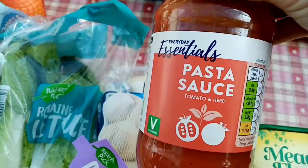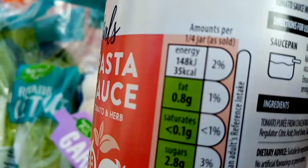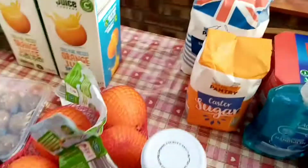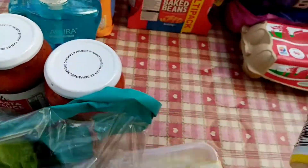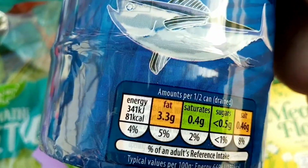Two of the jars of pasta sauce, which we use for the meatballs. Quarter of a jar, 35 calories. So it's not too bad at all. And then I got a self-raising flour there, another bag of sugar, some hand wash, tuna, per half a can, 81 calories.